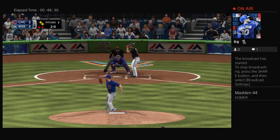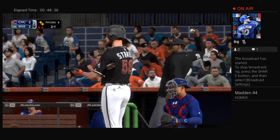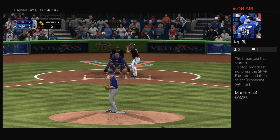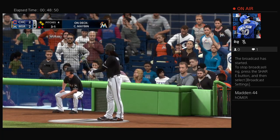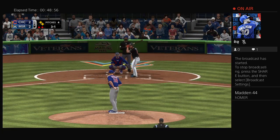Now the 2-0. 2 balls and a strike now. Hits are now even at 4 apiece. And a fastball, but he's losing it a bit here to 3-1 now. Cameron Maybin would be next if they can keep this inning alive.